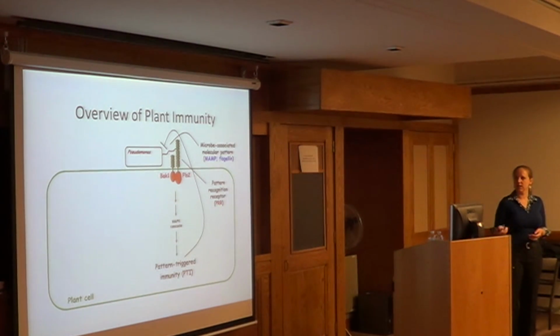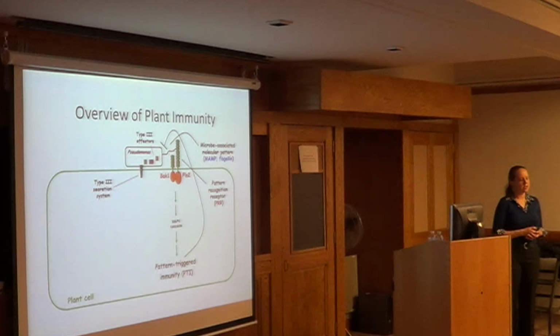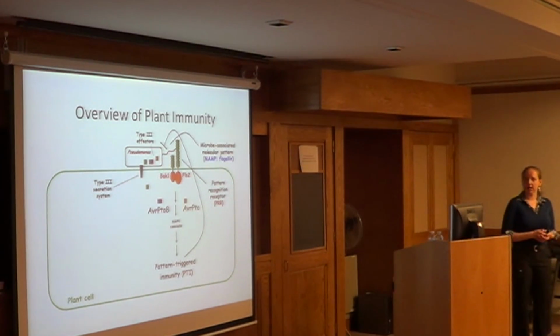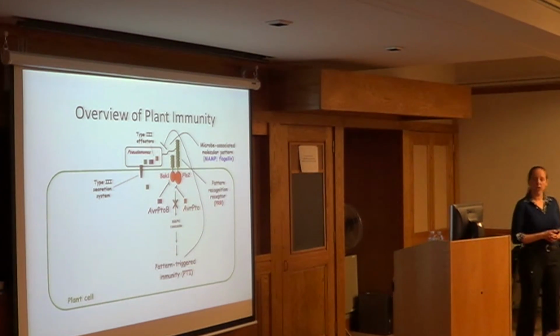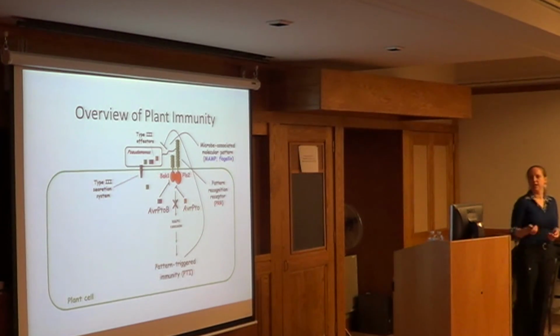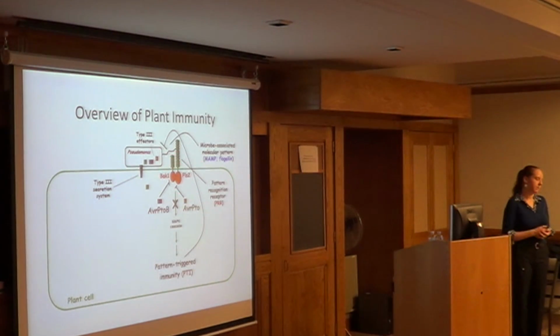And this pattern-triggered immunity is important for inhibiting the growth of pathogen. Now, of course, pathogens have been able to usurp this system through the use of effectors, specifically type 3 effectors, that are injected into the plant cell by the type 3 secretion system. And these effectors, once they're inside the cell, can then interfere with this pattern-triggered immunity. In the case of AVR-PTOV and AVR-PTO, two effectors in Pseudomonas that we study in tomato, these specifically inhibit this pattern recognition receptor complex activity. And so thereby it inhibits pattern-triggered immunity.